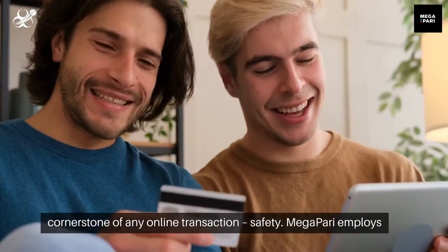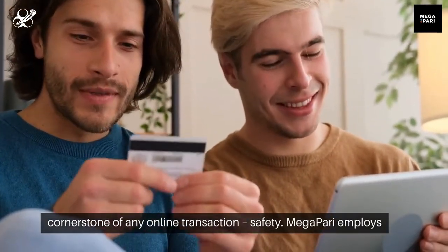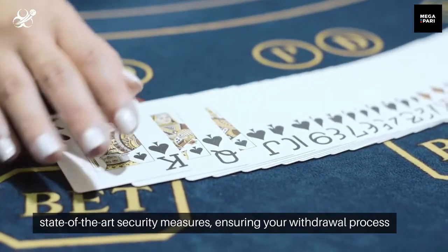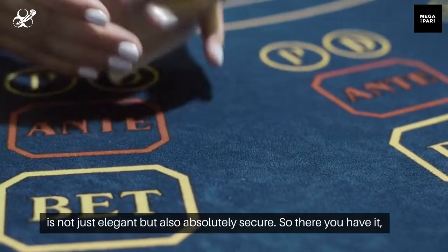Now, the cornerstone of any online transaction: safety. Megapari employs state-of-the-art security measures, ensuring your withdrawal process is not just elegant, but also absolutely secure.